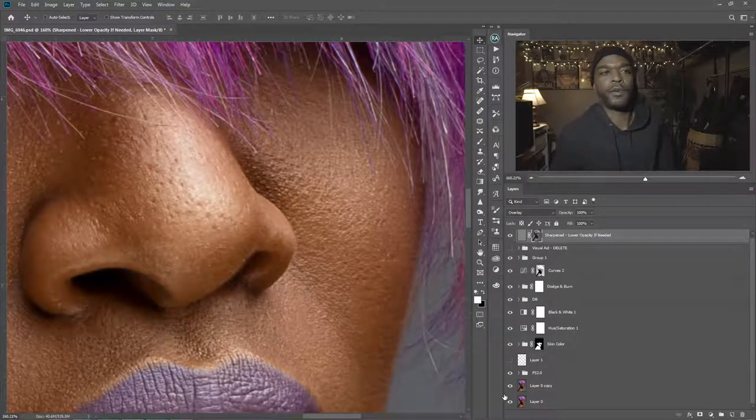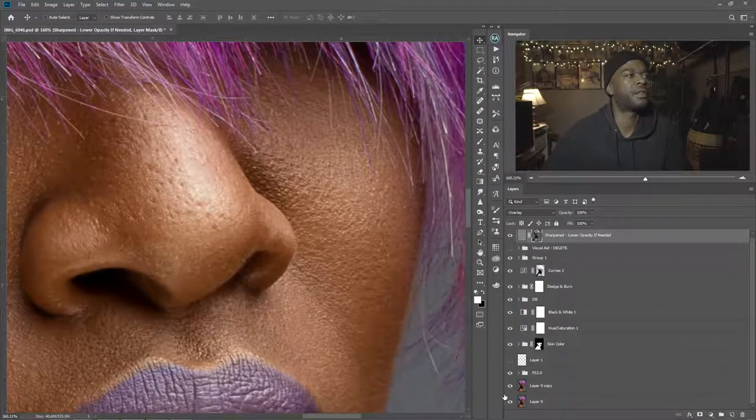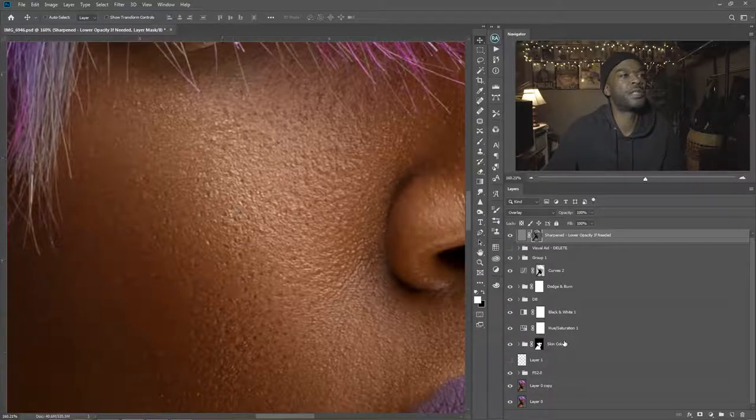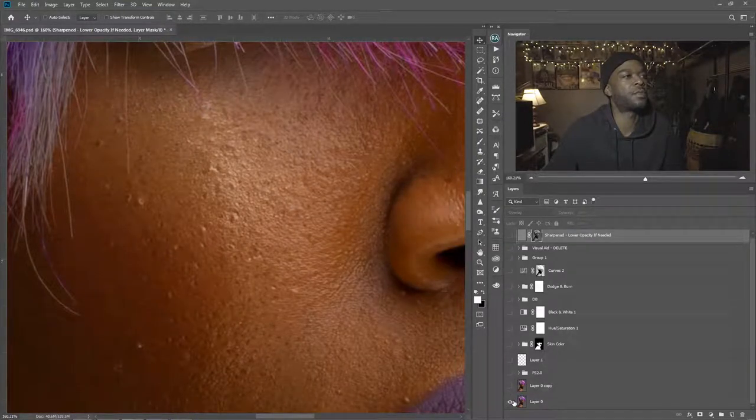And this is what you're looking for when you're looking for somebody that's going to retouch photos and shoot, because you have a lot of guys out there that'll just go in there and blur everything and just put some filter on it and they're like done. And you don't even see the skin texture anymore, just everything's blurry.